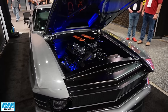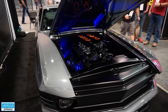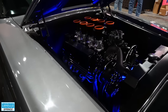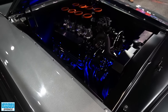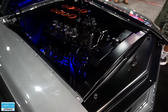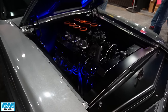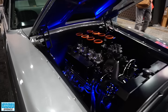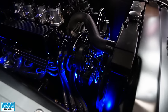So it's the AOD transmission. The motor's been bored 60 over. It's got Trick Flow heads and an EFI hardware kit from Australia for the fuel injection. There you go. I like what you've done with the orange and the LEDs, it looks really good. Thank you. It's a CVF. There's their brand new Black Diamond pulley system, Sanders headers, and then Chassisworks front suspension and Ridetech airbags.